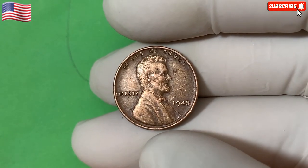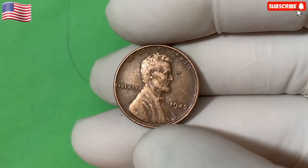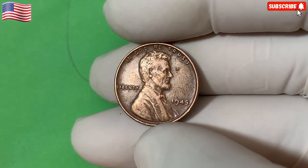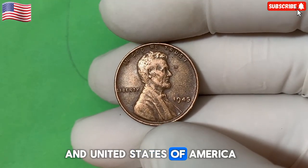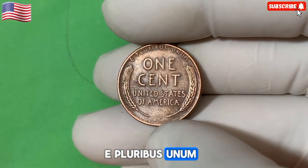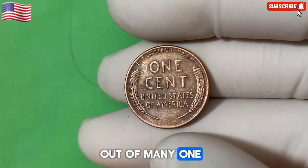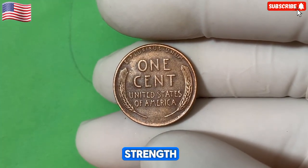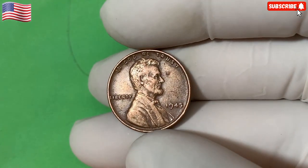Flip the coin over, and you're greeted by the beloved wheat reverse. Two elegant wheat stalks frame the central text, one cent and United States of America. Above them, the motto, E pluribus unum, Latin for, out of many, one. It's clean, classic, and full of quiet strength. Now, let's talk numbers. The U.S.